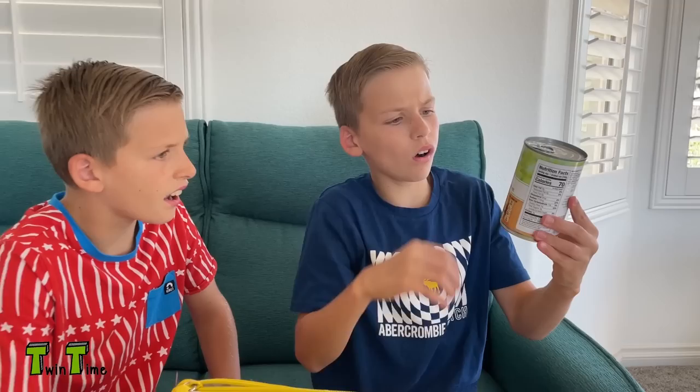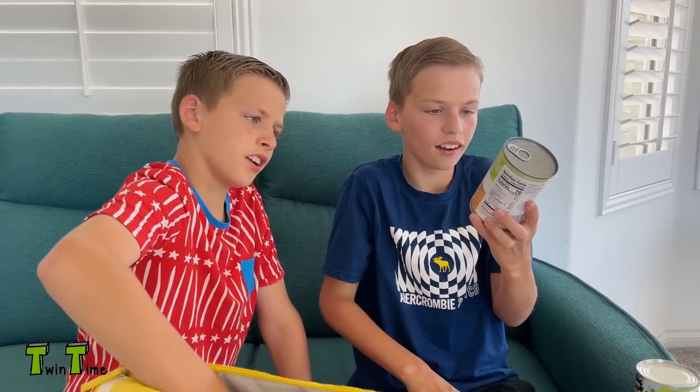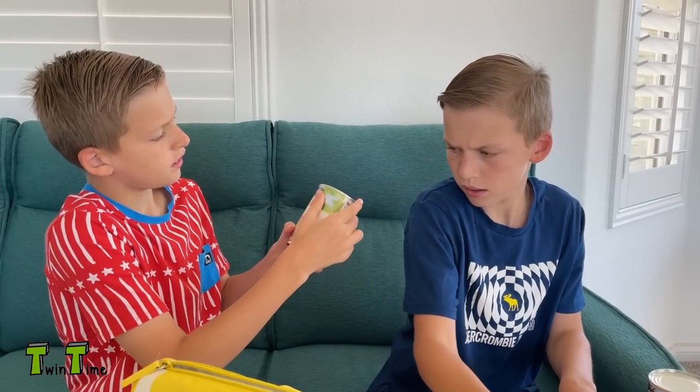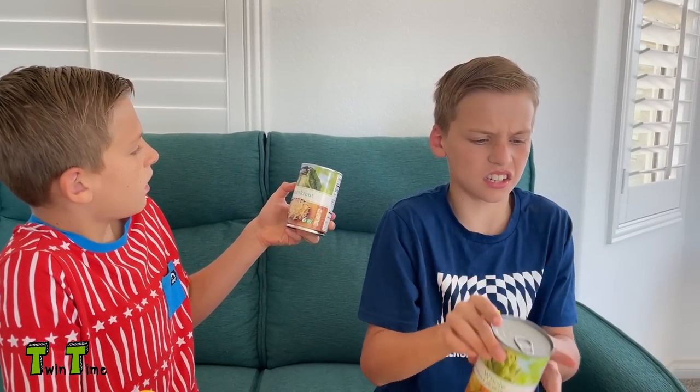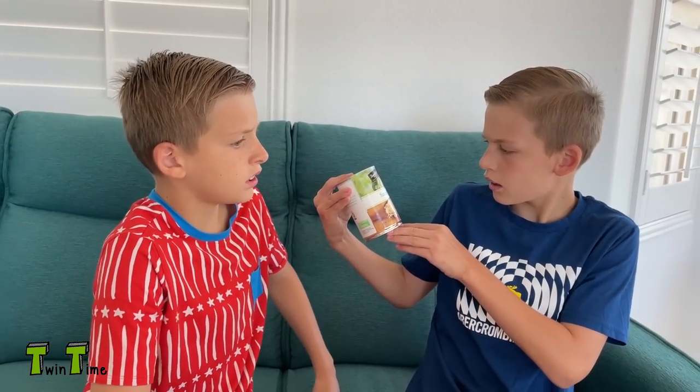Okay, what is that? Little artichoke hearts in brine. That's really weird. Oh no, another can. I think I could eat this. It doesn't look too bad. Sauerkraut. Oh, I heard that was really gross. Great. This challenge doesn't seem as easy as I thought.